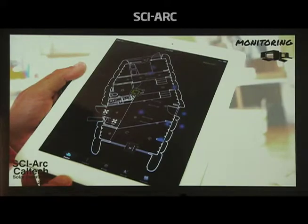And again, we have the home monitoring system, but also integrated within that is a home control system. So you can use your iPad to turn on the lights, start your TV, run the dishwasher, things like that. We try to make it as automatic and flexible as possible.